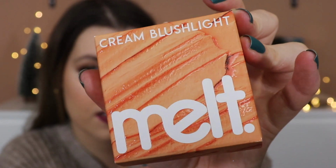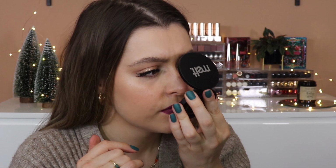Like, the glossy bits on top of that. Oh, it just looks so nice. So yeah, I got mine in the shade Cali Dream, and this is essentially a blusher, but it's kind of got a little bit of a brightness to it, so it's supposed to give you a glowy cheek. I'm really excited about this. Look at... Oh, it smells nice. It smells of honey. I don't know if it's supposed to smell like honey, but it does to me.